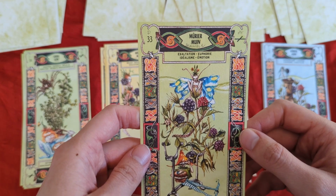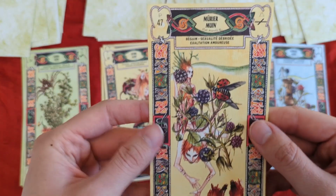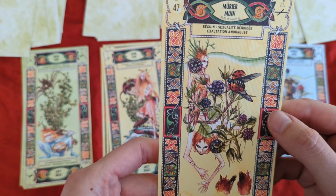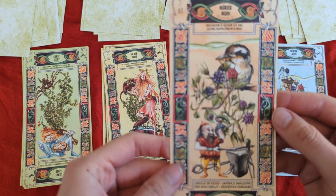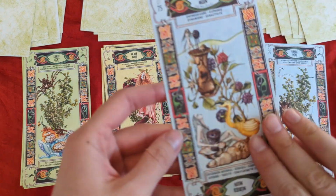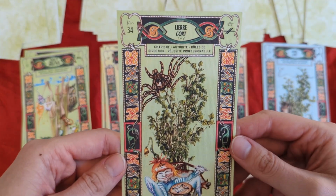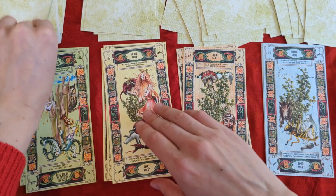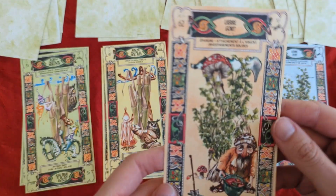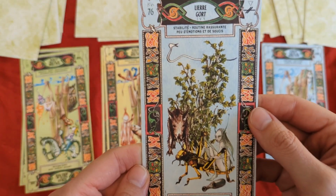So we have here's our page of swords with the bramble. We see bramble again for the fire suit. Earth of bramble, and then we've got our water of bramble. Then our knights, so here we have ivy, and then our knight of water.